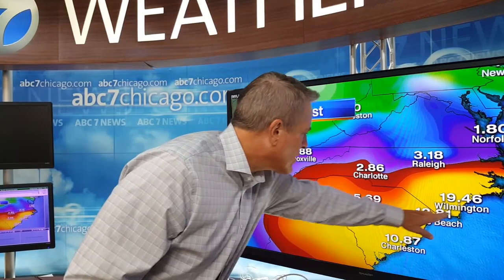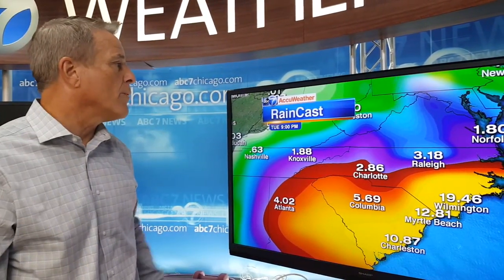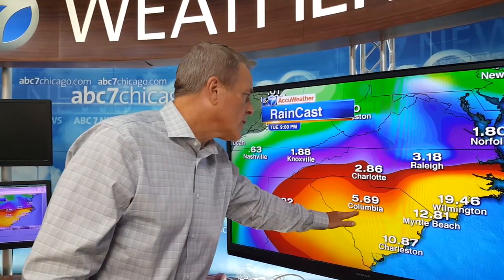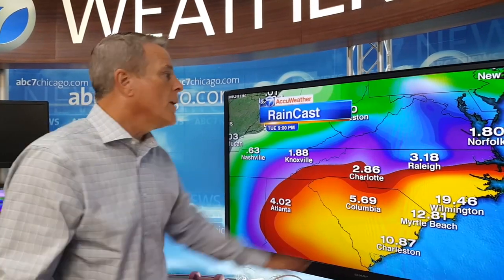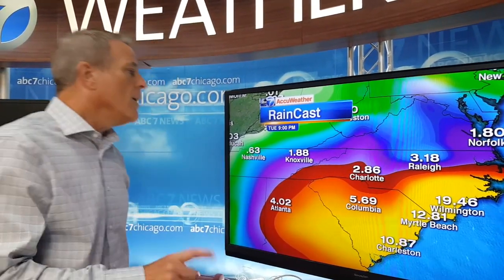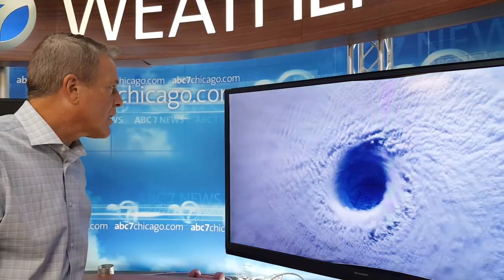The good news with this track taking a turn like this, for those folks in Virginia, yes, there could be some locally heavy rains, but nothing compared to what they'll see farther south. In places like Raleigh that looked like they were going to get really walloped, they're still going to get 3 to 4 inches of rain, but the worst will be to the south of them. So those are some of the areas that we're keeping an eye on.